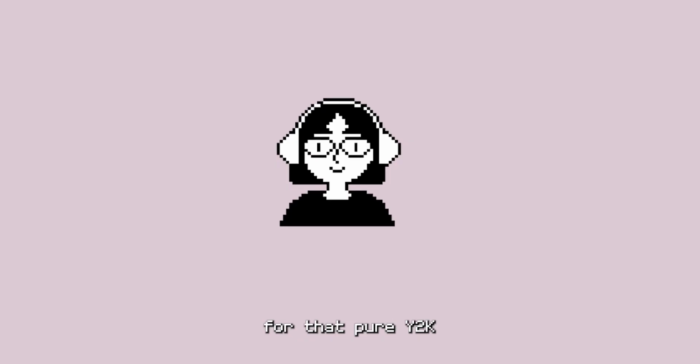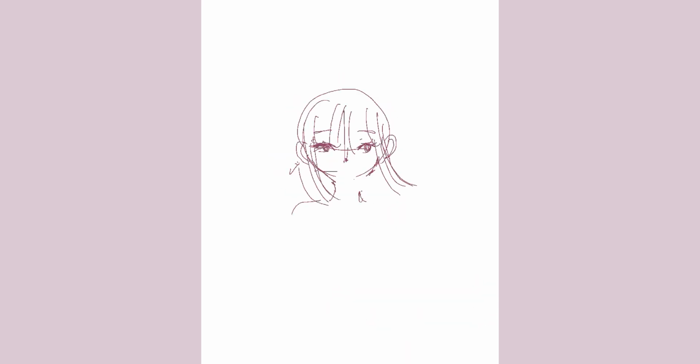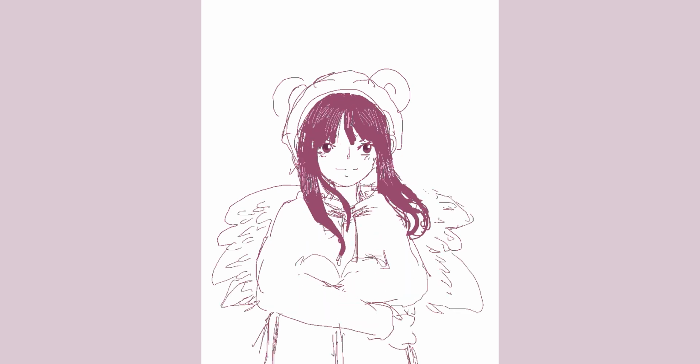I was yearning for that pure Y2K feeling and nostalgia. I also happen to be a sucker for all things pink and cutesy. I was feeling the urge one day to draw a cute pink character. Here are some of the early sketches I made when trying to brainstorm.